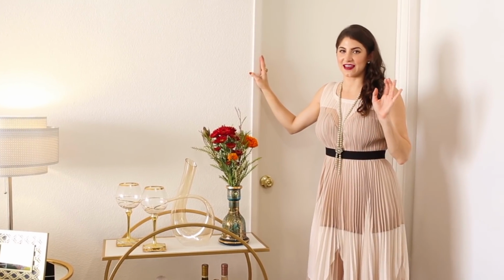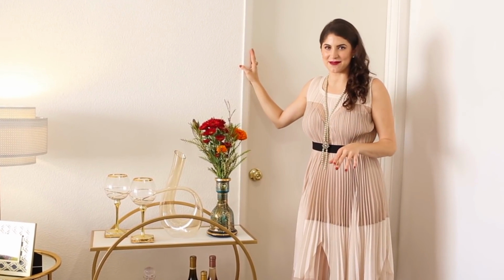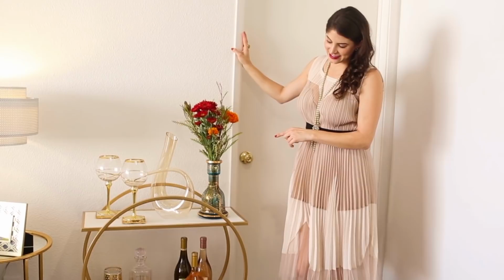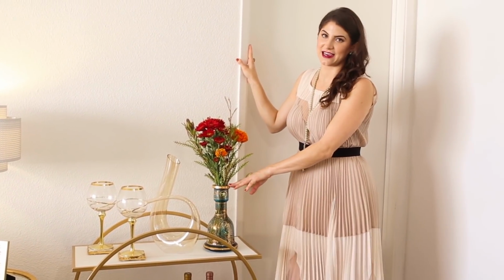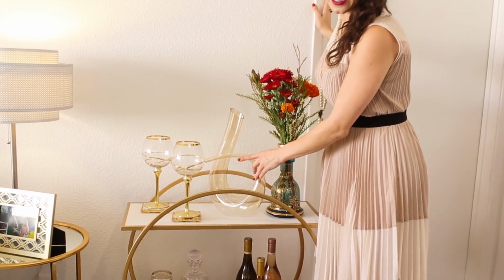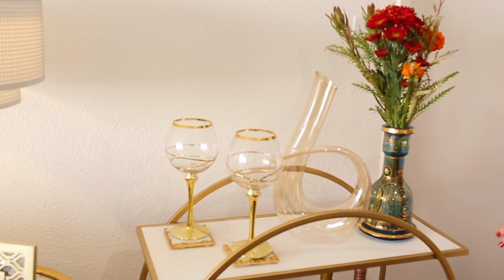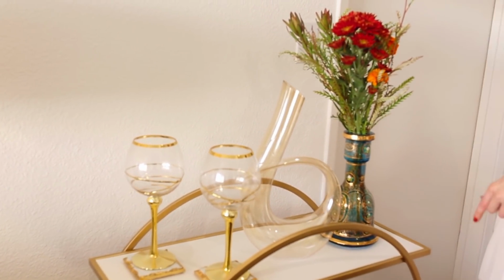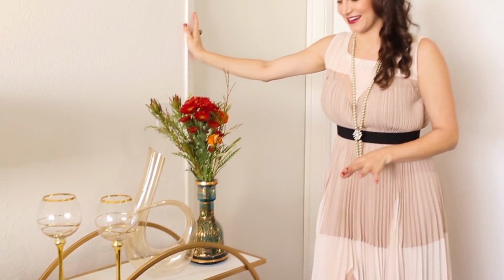So even though I already have one bar cart, I have a deep love for them. So when I did a recent collaboration with Z Gallery, I picked out this one. A couple of the items on here I get a lot of questions about. This vase belonged to my dad. I absolutely love it. It's very special to me. This is actually a wine decanter, also from Z Gallery. And then I just have, again, different drink selection set up for anybody that comes over, and going with the gold theme, which I absolutely love.